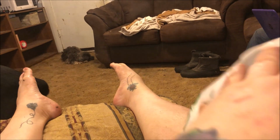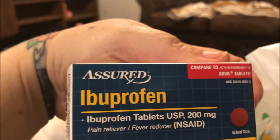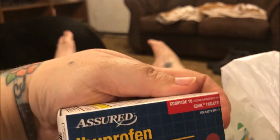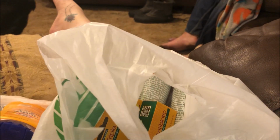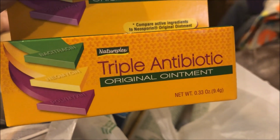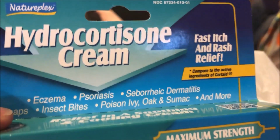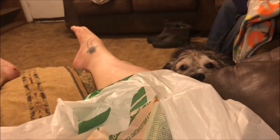I picked up a few things for the home and a few medicines. I got the Assured Ibuprofen. The dogs are playing. 30 tablets. Then I got the Assured Acetaminophen, 40 caplets. I got this Naturals Triple Antibiotic Ointment. A Naturals Hydrocortisone Cream.